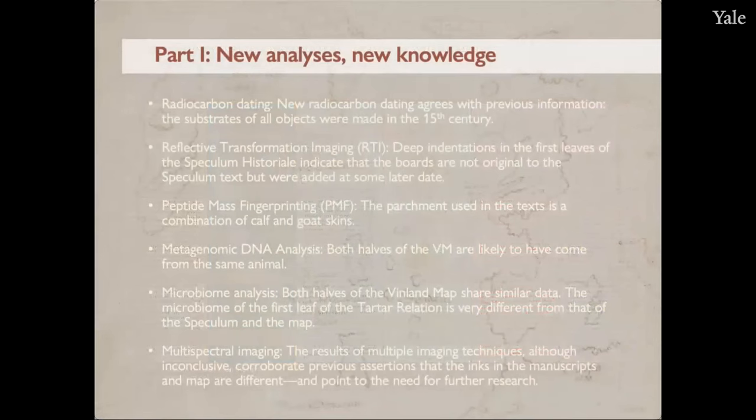I'd like to summarize part one of our newest findings. New radiocarbon dating of all objects agrees. All substrates were made in the 15th century. The deep marks and the first leaves of the speculum do not match the hardware on the boards. From this, we can conclude that the boards are not original to the text. They can no longer be used to prove the date of the manuscript.